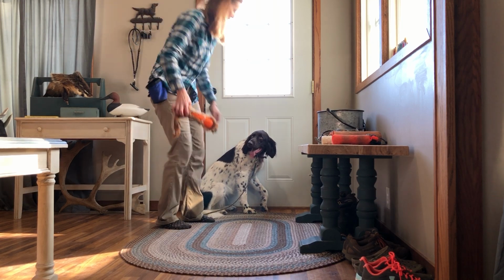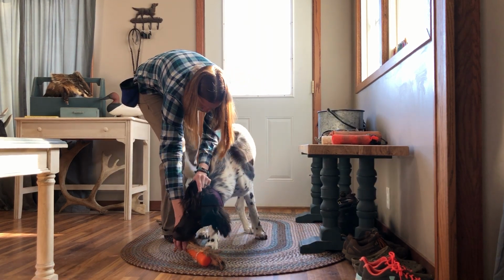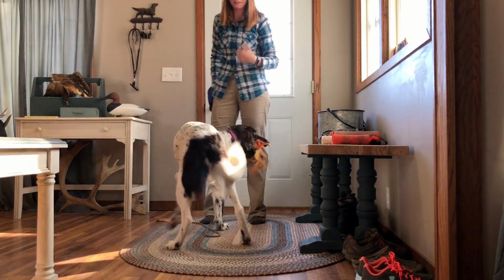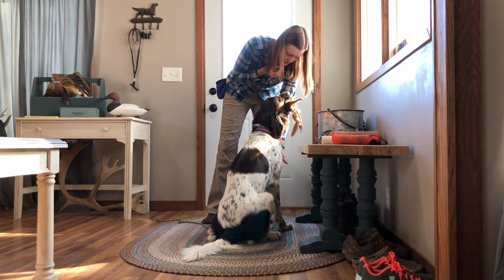Ready? Okay, fetch. She's trying to bite my hand. That's not acceptable. Good, yes, good. So as soon as she grabs the acceptable item, the dummy, we release the pressure. Good girl. Good. Drop.